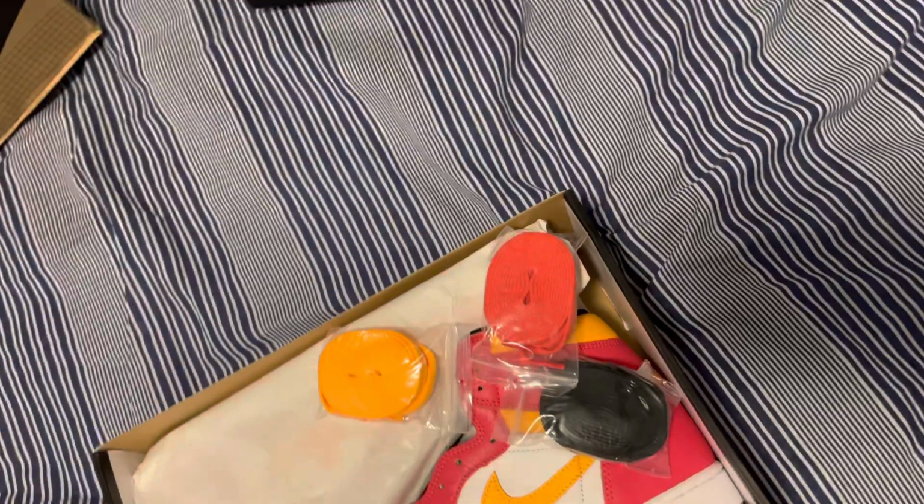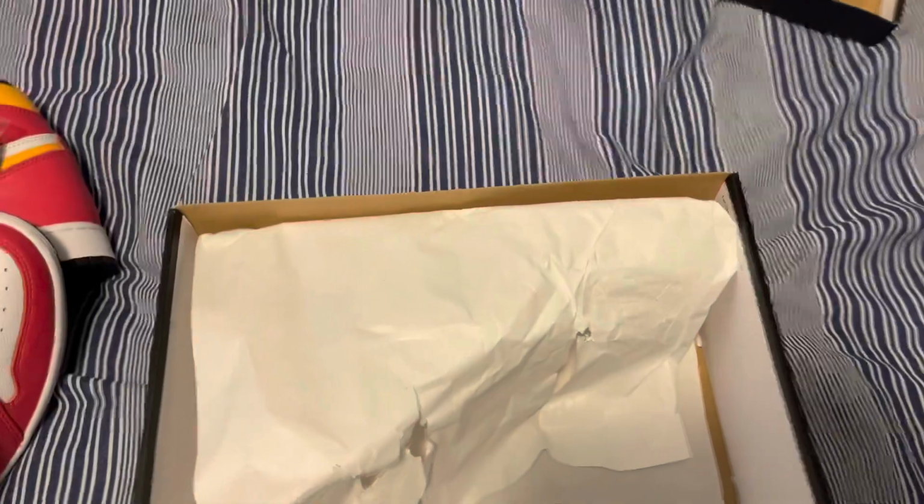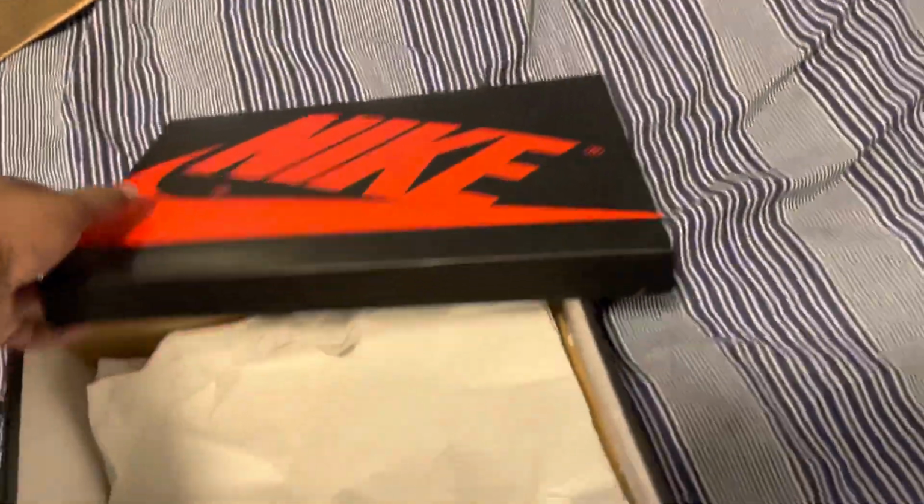And I thought about it, I'm like, I might wanna keep them or just hold them. And I really wanna review them. So, apologies to whoever bought these on GOAT, size 12, and your order got canceled. That was me. My apologies. But yeah, let's get straight into it.